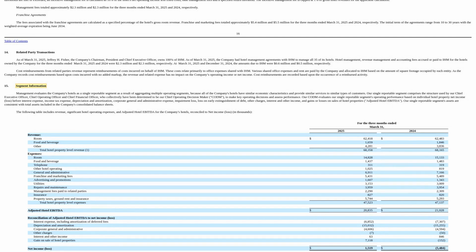Alright, that's our breakdown of Chatham Lodging Trust's latest filing. What do you think about their strategy and the risks they face?